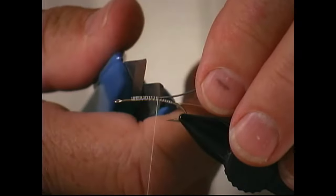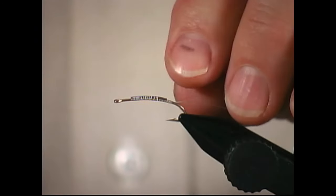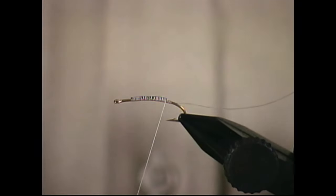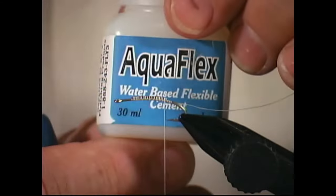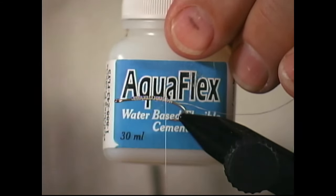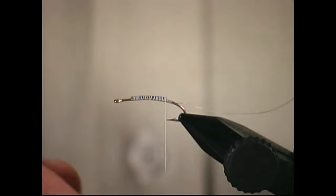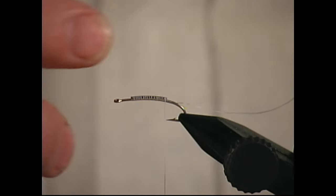Now, before I get back to where I want this to stop, I'll trim it off a little bit ahead of time so that I can then wrap on back and bind down that piece of lead. You see how that just kind of falls in line? Now, the other thing you want to do is to take some Aquaflex and your bodkin and just spread it along there. Set that aside and let it dry. But for time's considerations, we're going to just go ahead and tie the fly without doing that. But for your own, for the durability and keeping that lead up on top, you'll want to put a little shot of Aquaflex on it.